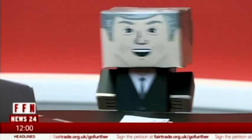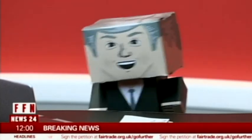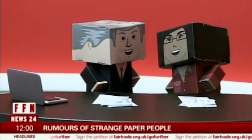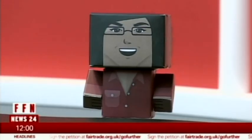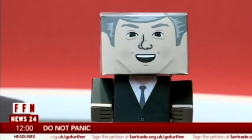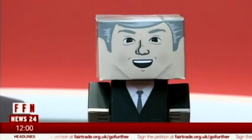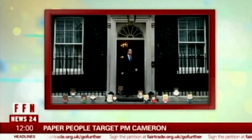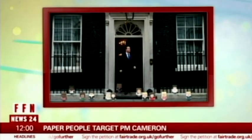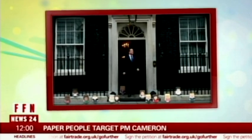But first, this just in. Rumours are circulating that strange, teeny-tiny, foldable paper people are about to descend on London in the next few weeks, Jan. That's right, Chester. We are assured that there is, as yet, no need to panic. Back to you, Chester. Thanks, Jan. As yet, unconfirmed reports suggest that these hordes of papyrus protesters will be calling on Prime Minister David Cameron to champion smallholder farmers in developing countries at this year's crucial G8 meeting.